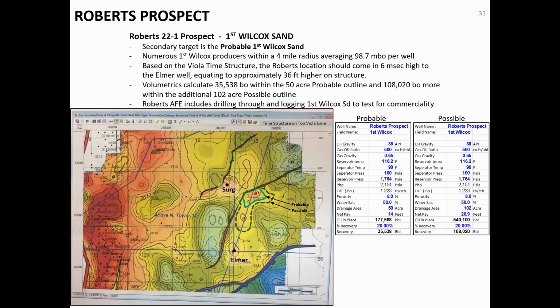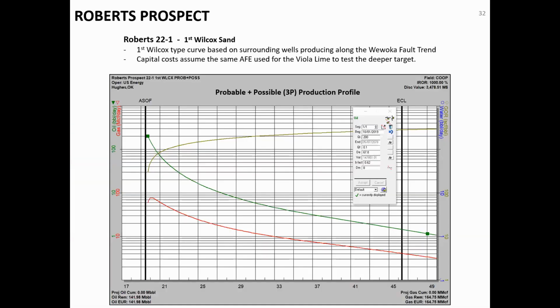And volumetrics, if I use that 50-acre, what we're calling the probable enclosure, that gets about 35,000 barrel recovery. And if we go out to that larger, what I'm calling the possible recovery area, that adds another 100 acres in there and another additional 108,000. So total reserves for the Wilcox could be as high as 140,000 barrels additional reserves if we were to see that come in.